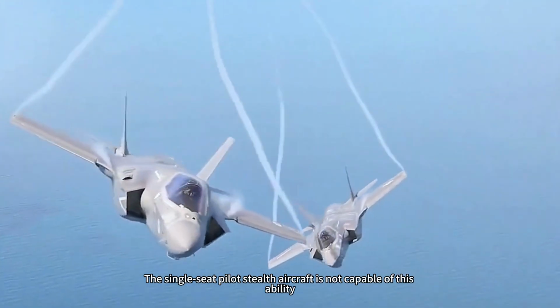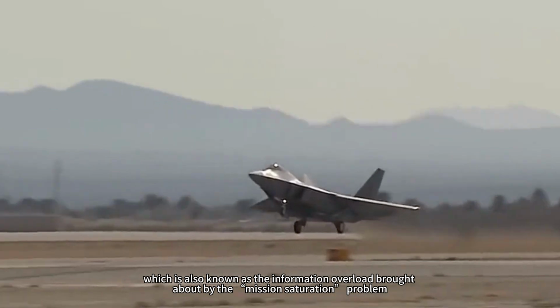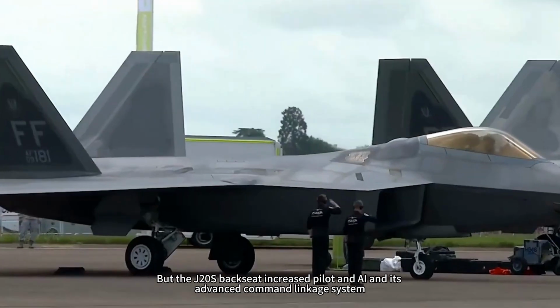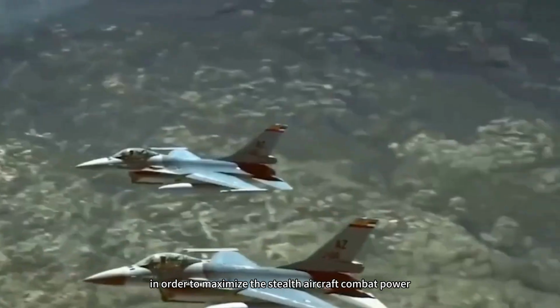The single-seat pilot stealth aircraft is not capable of this ability, which is also known as the information overload brought about by the mission saturation problem. But with the J-20S backseat pilot and AI and its advanced command linkage system, two pilots in their respective roles maximize the stealth aircraft's combat power.